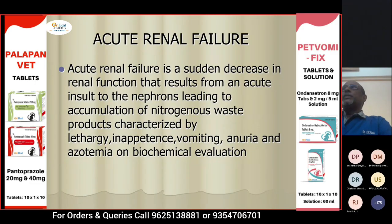Acute renal failure. First, we'll see acute renal failure. It's a sudden decrease in renal function that results from an acute insult to the nephrons, leading to accumulation of nitrogenous waste products, characterized by lethargy, inappetence, vomiting, anuria, and acidemia on biochemical evaluation. This acidemia need not always be present, but you always find lethargy, inappetence, vomiting, and anuria to start with.